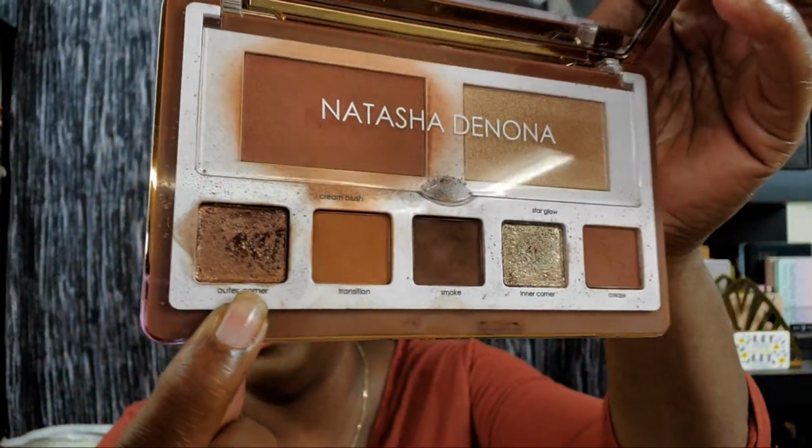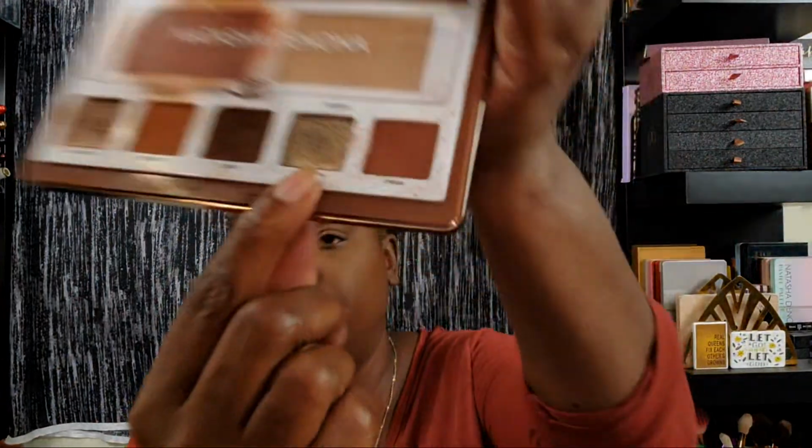Okay, so you want another eye look with the palette from Natasha Denona. I don't even remember what eye look I did. Oh, you're braiding hair? Yeah, I'm getting my braids back for sure. As a matter of fact, I'm going to use this whole palette for the blush, the highlighter, and an eye look. I use this color all the time, as y'all can see, so I think I'm going to use this one instead.